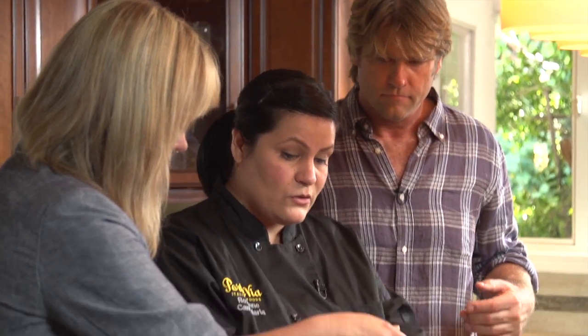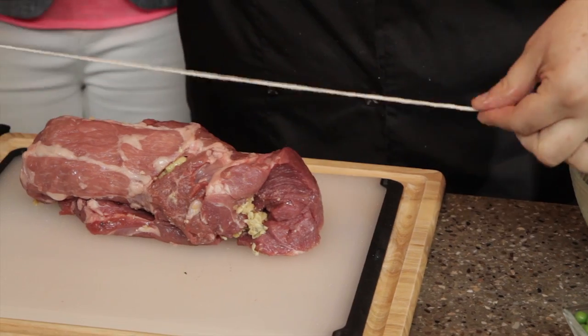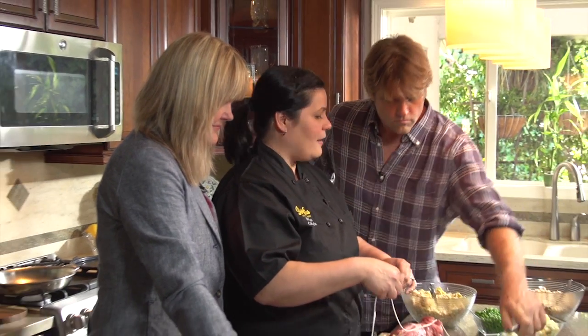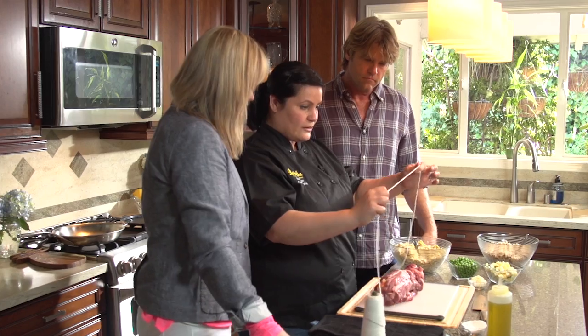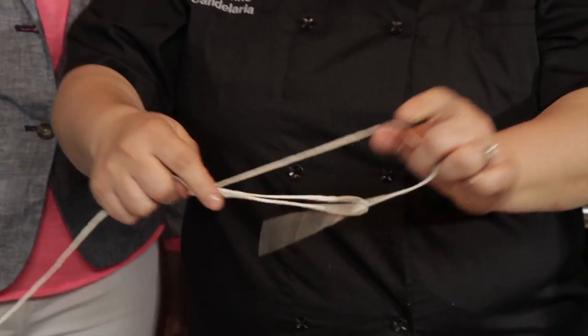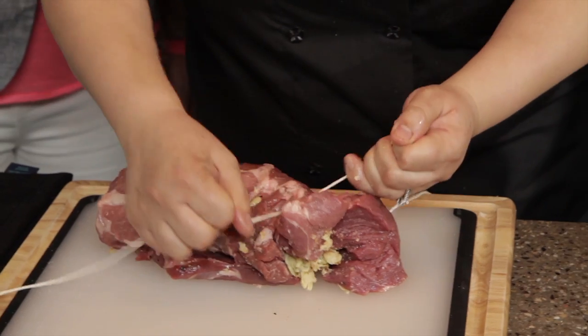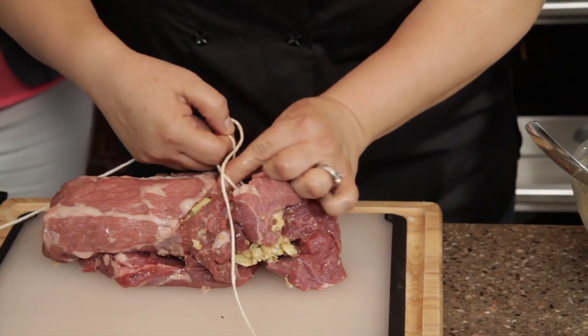How do you tie a lamb? What you're gonna do is measure the length of the lamb. So you're gonna get a piece of string, and you're going to take it the length of the lamb, a little bit over. You're not gonna cut it. This is gonna be your bottom support. And then you're going to take your string like this, and make a tight knot.